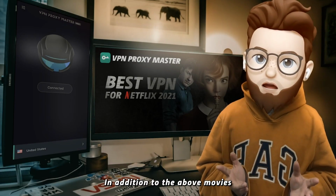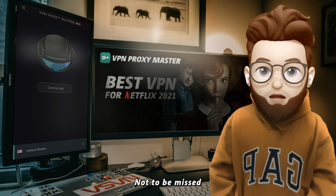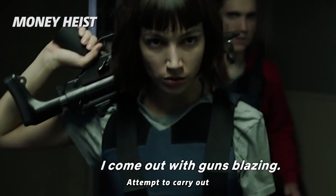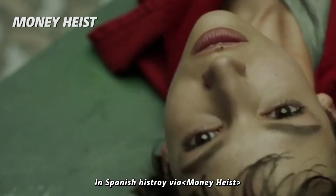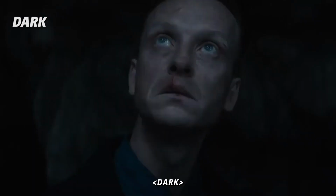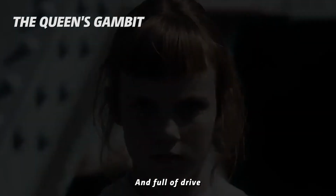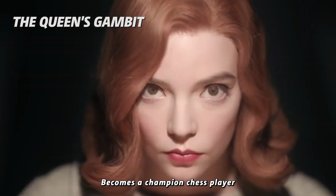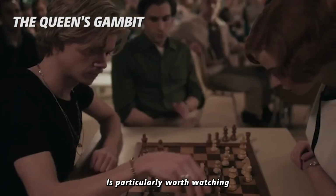In addition to the above movies, there are also great dramas, TV series not to be missed. An unusual group of robbers attempt to carry out the most perfect heist in Spanish history via Money Heist. And a family story in a small German town, dark with supernatural twists, Dark. And full of drive, it tells about how an orphan suffering from sedative addiction becomes a champion chess player. The Queen's Gambit is particularly worth watching.